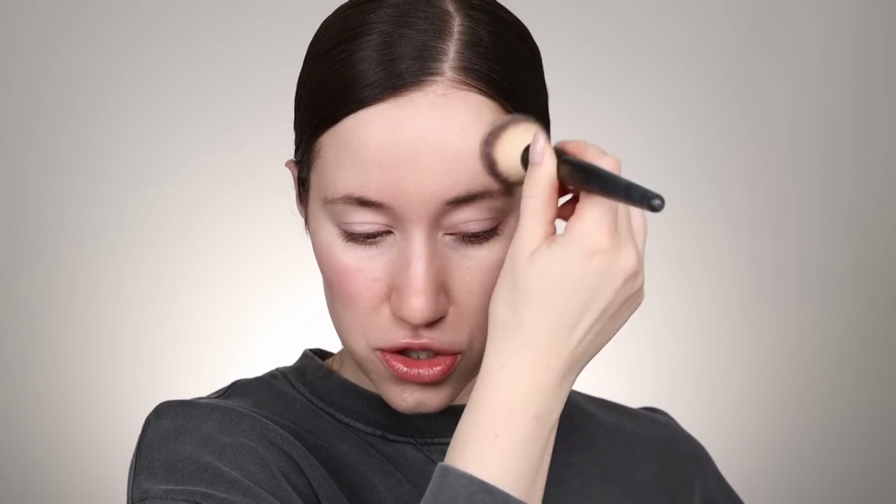I'm just gonna do one pump on the back of my hand to start, and let's just apply it to half the face to start so that we can see the coverage and all that. So this is the lightest shade. It's supposed to have microspheres of hyaluronic acid. So another very skincare based feeling product. I'm gonna pick up what's left on my sponge and just press that into the skin.